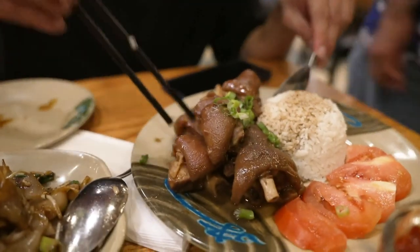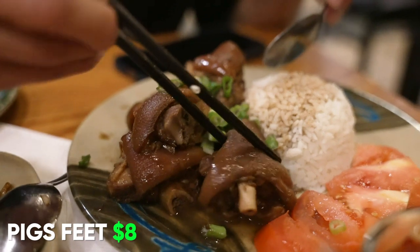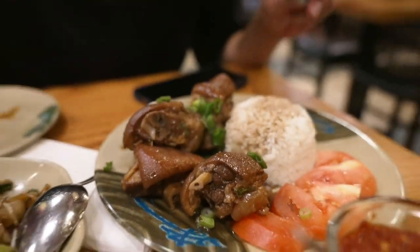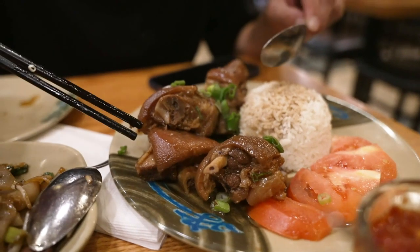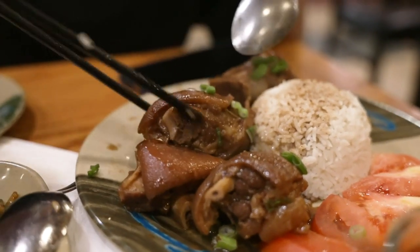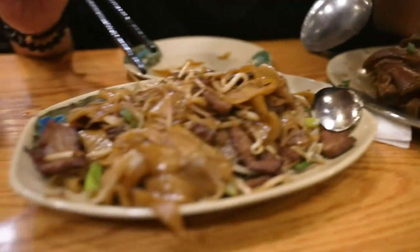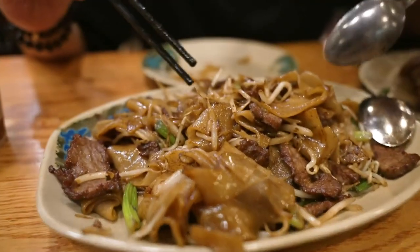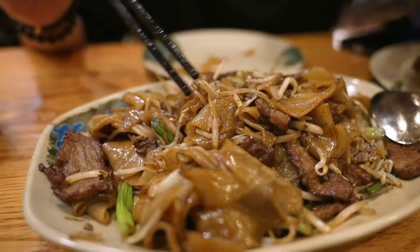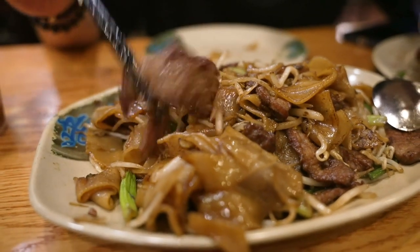Here I have two more dishes. For $8 you can get this very soft and succulent pig's feet. This is not usually a dish I would order on my own, but they recommended it. They said that this is what they do really well, and I'm sure a lot of old school or traditional people are really going to like this dish, but I'm about to try it. And then here you have your beef chow fun, aka your gon chow ho, dry style, and this costs about $12. So this is on the higher end, but that's probably because the beef is really high quality here.